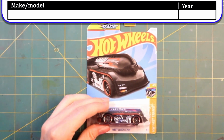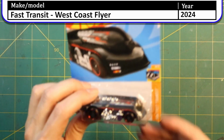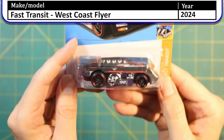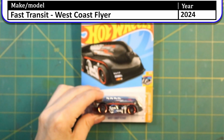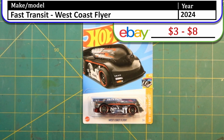Next up we have the West Coast Flyer. Another one of those impulse buys. I really like train engines, but when I got this one home I wasn't too sure that I was in love with this car. It is cool to have in the collection, but maybe not one of my favorites. But let's be honest, I have a lot of cars in my collection that I don't really love.